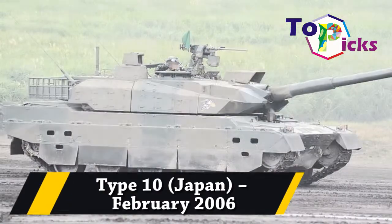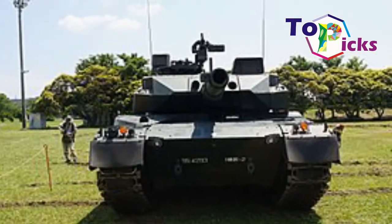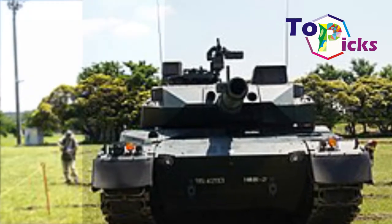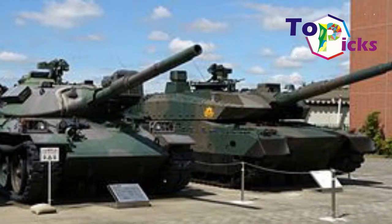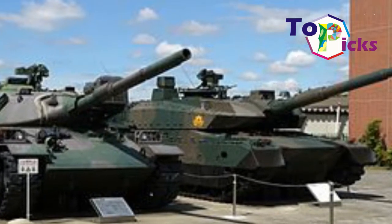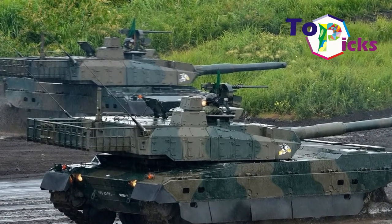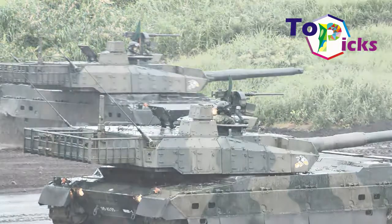Type 10, Japan, February 2006. This MBT is produced by Mitsubishi Heavy Industries for the Japan Ground Self-Defense Force, JGSDF.